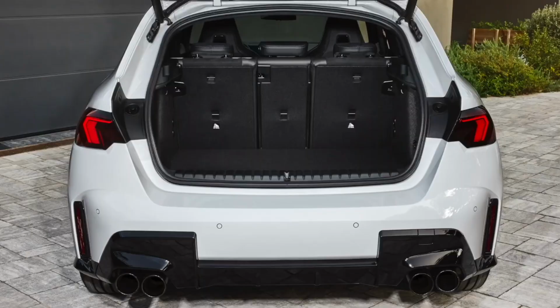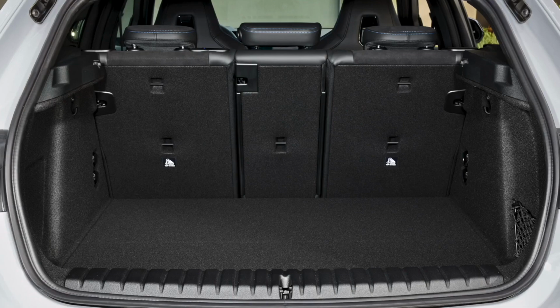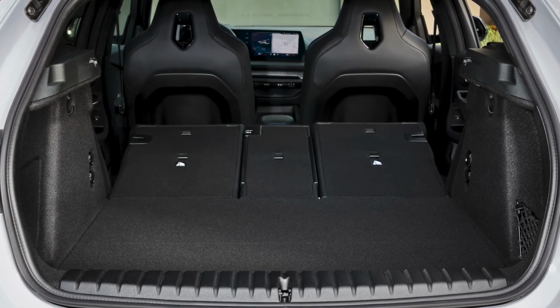For a small luxury vehicle, the BMW 1 Series usually has a respectable amount of cargo space, and the back seat may be folded down to increase storage space.